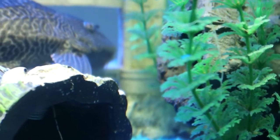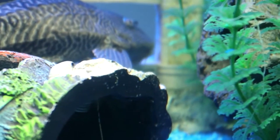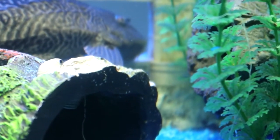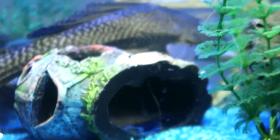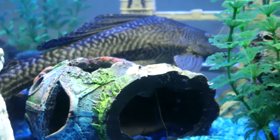So that's quite a good little fish, but he doesn't come out much. And then we've got some, what are they called, loaches. God, useless fish names. I know what they are. I call them zebra fishes. Tiger loaches, as the wife just said. As I said, I got four.